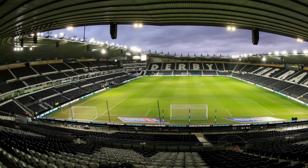In second place, I have gone with Derby's Pride Park. Their ground is just amazing. The facilities are very good, and I think it's one of those grounds which is definitely not League One level, it's Championship, Premier League level. I love how the away fans are right next to the home fans, where the home fans create the atmosphere as well. So it just makes an amazing vibe at the ground, especially if the away fans sell out as well.